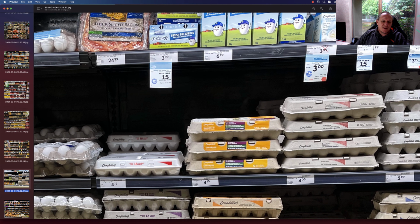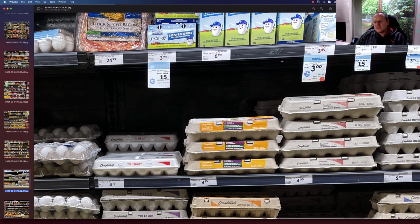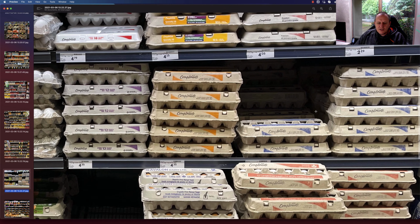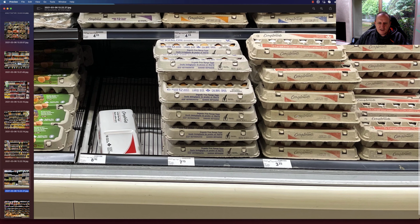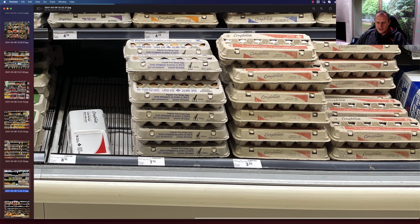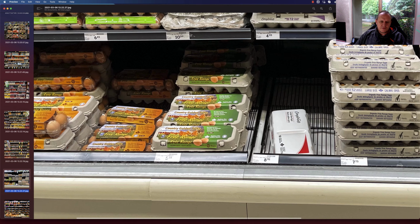Thick sliced bacon, $25 for a pack. I don't know how big it is, I can't see there. Okay, so eggs is anywhere from about $2.29 to up to $7 for 12. This is the large size organic free range eggs, $7.75. This is the large $3.35, just normal eggs. And that gives you an idea.